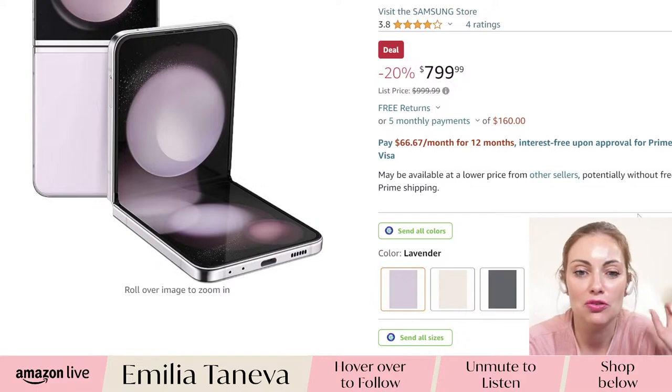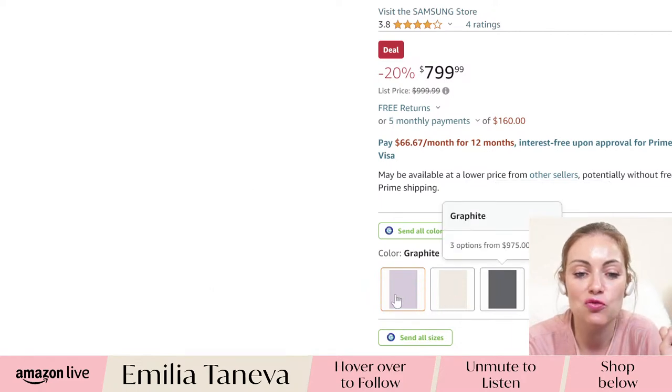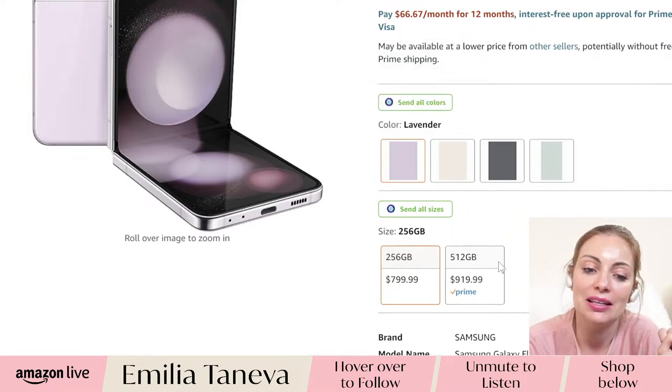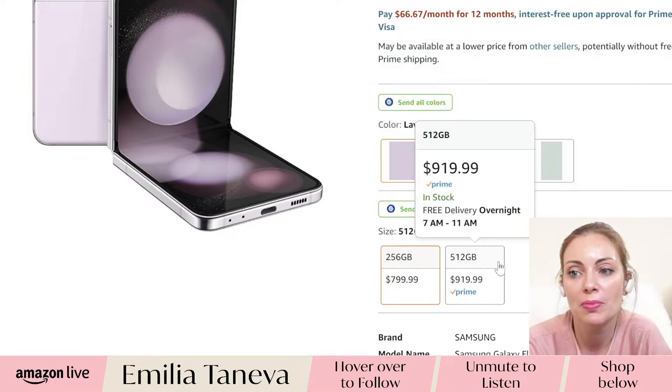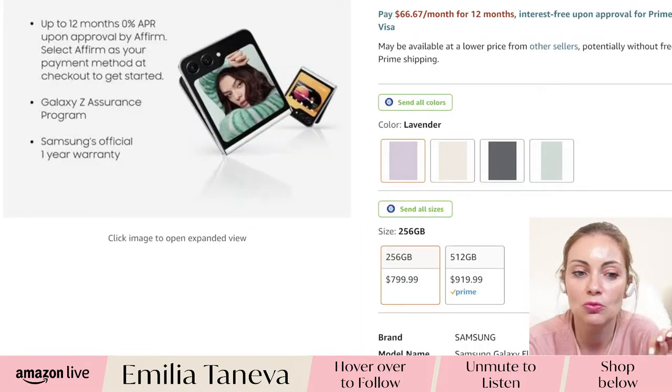So this is the phone where you can just fold it. One hand control. It does come in four different colors, and then you can also check and get it in different storage capacities. So if you download a lot of your photos and videos on your phone and store them, you can go with an even bigger storage capacity, which is 512 gigabytes. So this is currently 20% off once again.